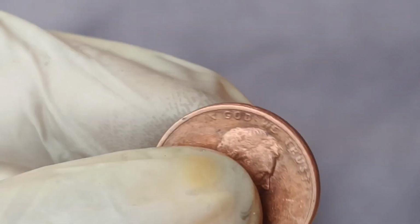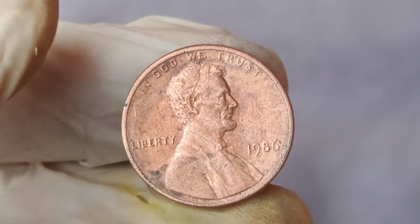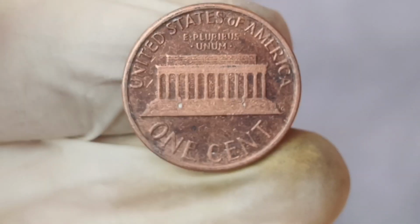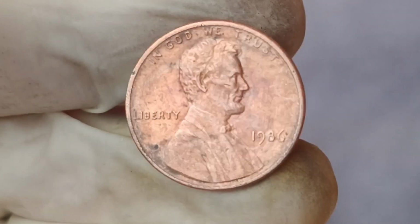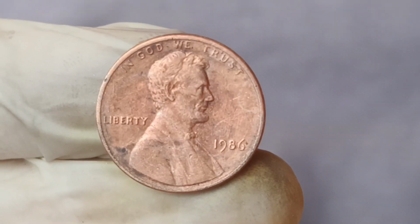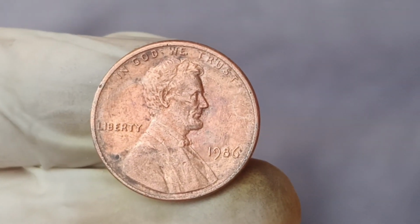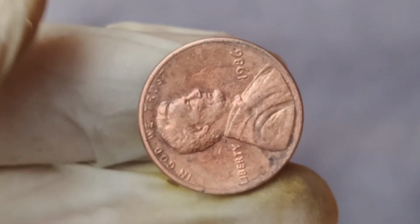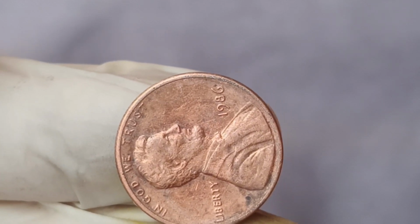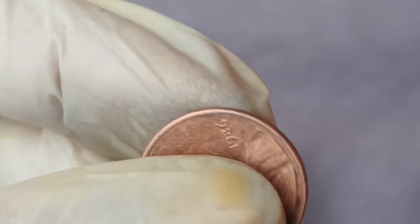Here's where things get really crazy. Coins with double-die errors from 1986 have been known to pop up at coin auctions, where collectors go head-to-head to own a piece of history. In one instance, a 1986 double-die penny sold for an incredible $71 million.